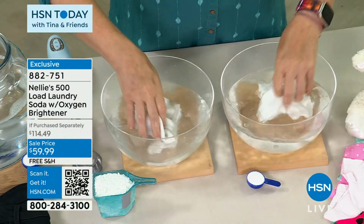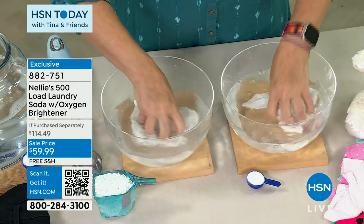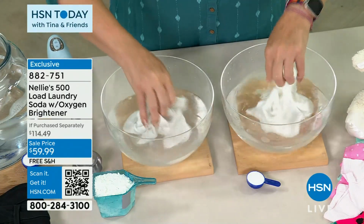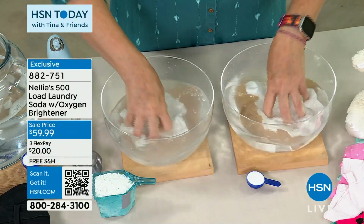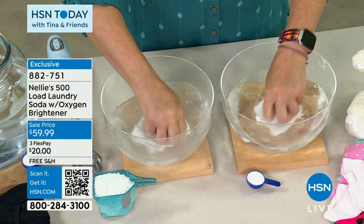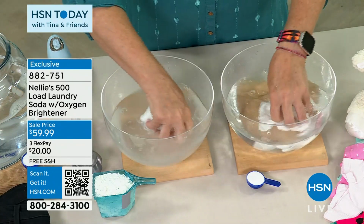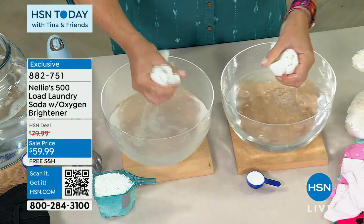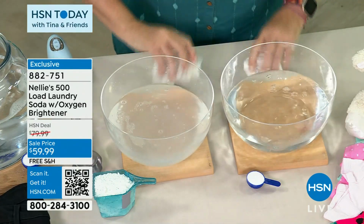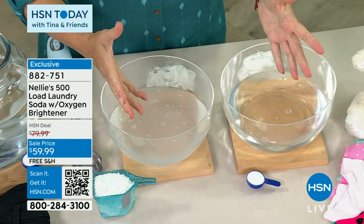Like I said, this may be the most important thing about Nellie's that really sets it apart, and it's the fact that there is no residue left behind. There is no chemical deposit. And when I say chemicals, I am talking about petrochemicals, you know, petroleum products and their byproducts. There is no chemical residue left behind with Nellie's. Why is that so important? Look at the difference in the water, you guys. Look at the difference from a baby shirt.